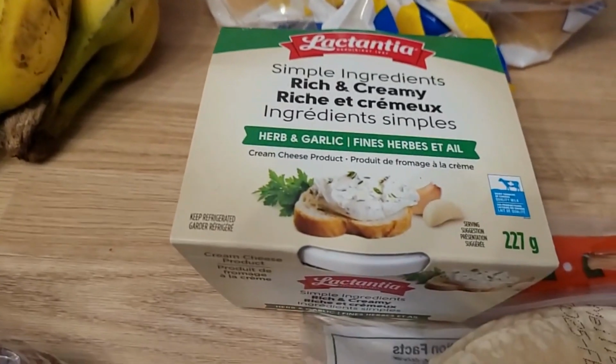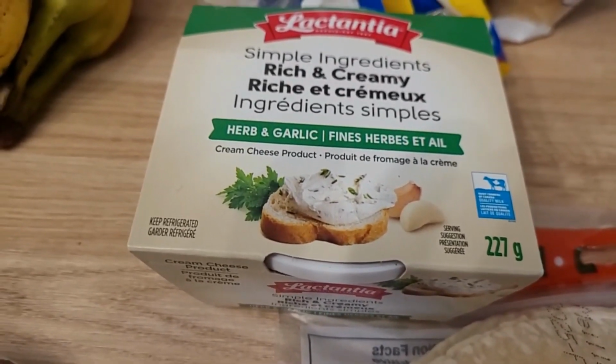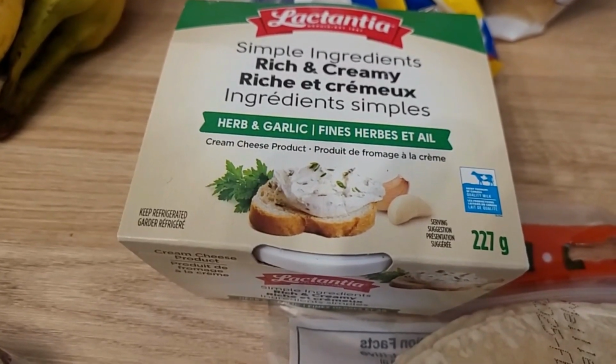And then this was not in the budget, or the grocery list, but we walked by and the handsome one saw it and said this would be great for him for snacks. And it was a really good price.